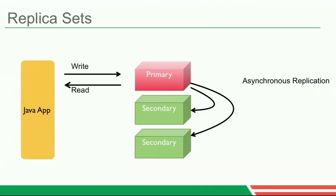The way in which we do high availability is we have multiple nodes in play. Here's your Spring application, your Java app. It writes to a nominated primary inside the set. So this is a single primary. Then the data gets replicated from this primary to the secondaries. Kind of makes sense. When you write data, you always write to the primary. And when you read data, the default behavior is to read from the primary.